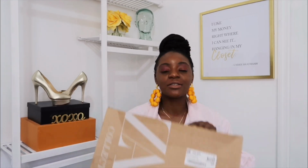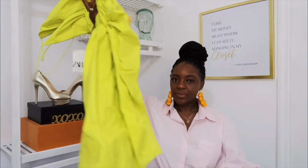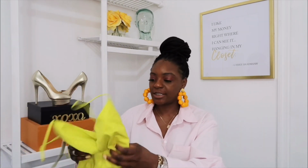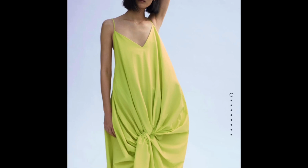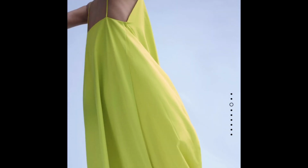The unboxing of the items that I want to show is from my favorite, Zara. Don't worry, I did spray this box down. It just had multiple items in it, so I just brought the box in, right? So the first one that I want to show you guys is this. And you know what? I will probably show the picture of this side by side so that you guys can actually see it, but it is this neon lime green poplin sort of gathered dress.